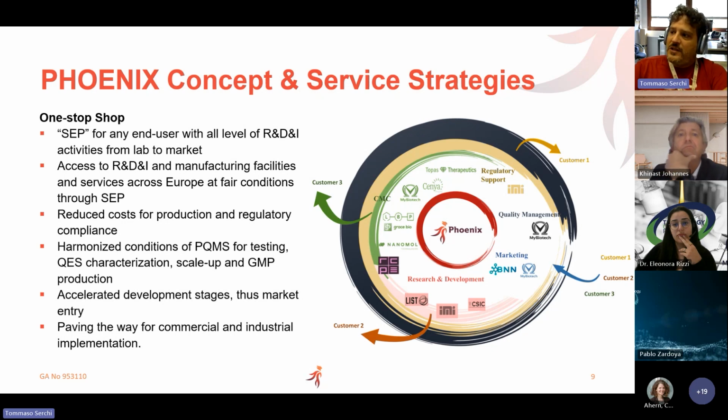So the SEP is conceptualized as being a one-stop shop where customers, doesn't matter how big, doesn't matter what they need, can enter and leave whenever they want. So the idea is, you need regulatory support, you can go in, you get the services you need, you go out. You need research and development, you go in here and then you go out. Or if you need everything, you enter and then you follow the line across the different services.